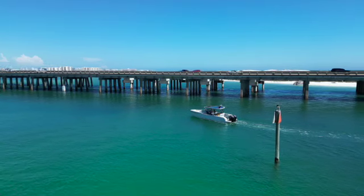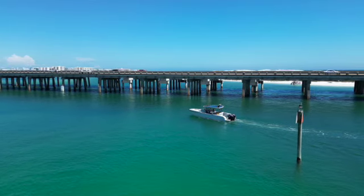This really big hardtop is another notable feature. I mean, full coverage for everybody back here in the cockpit.